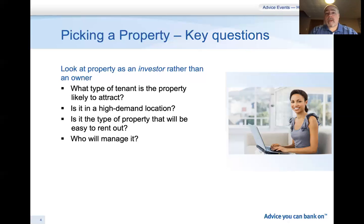Is it a high demand location? So again, I'll talk about KW. I believe Hamilton is going through their rapid transit now. There's another city as well, but is it a high demand area? I can say right now in KW, anything around the LRT, which is now running, went up in price exponentially because everyone wants to be by the LRT, right? Is this the type of property that will be easy to rent out? In other words, are you going to have high vacancy? It's something you want to look at.